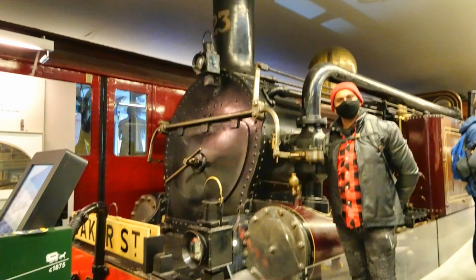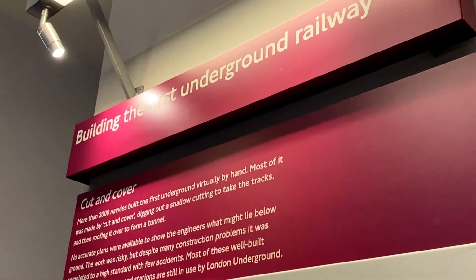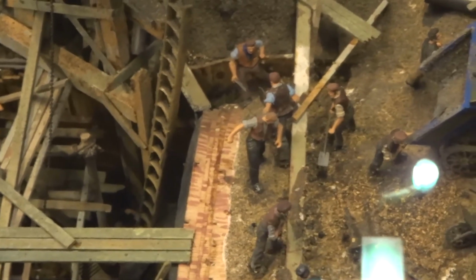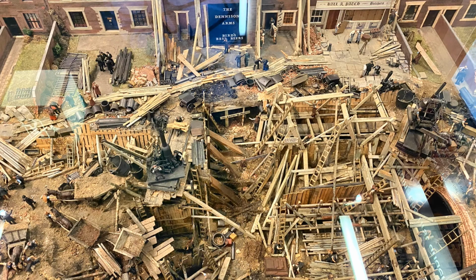So you can see the first underground railway. They were building the first underground railway. And you can see, look at the construction of this. Look at the ladders, the little men all working. It's a proper work site. Huge.